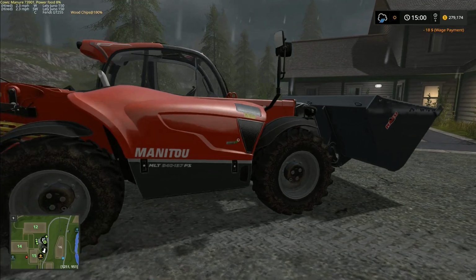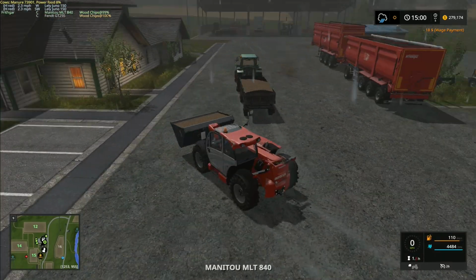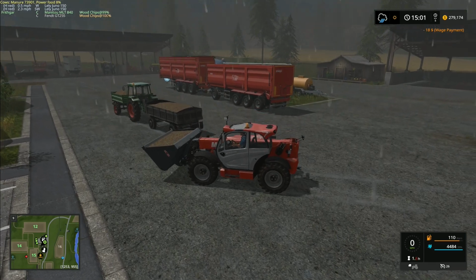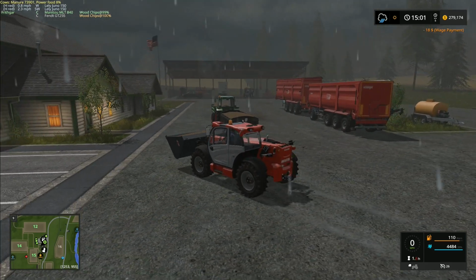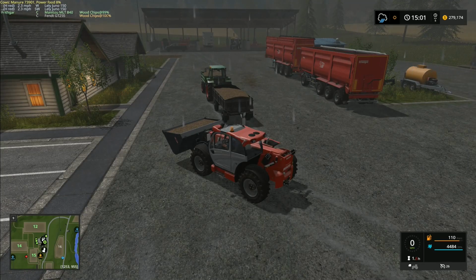So unfortunately, I was wondering if I should get a second loader vehicle and have... Actually, I do have a second loader vehicle. I got that one over there, so I could take the Manitou with me, and I've got the loader vehicle over there. I don't think I got a bucket for it. I'll figure something out. A bucket would be useful, I think.